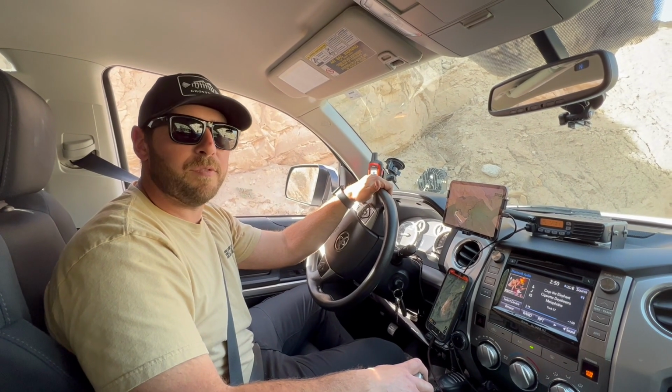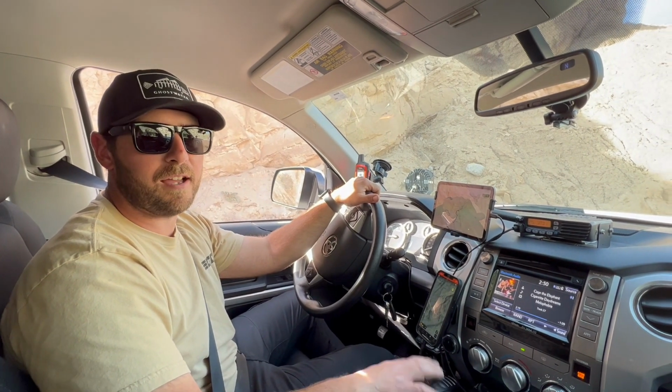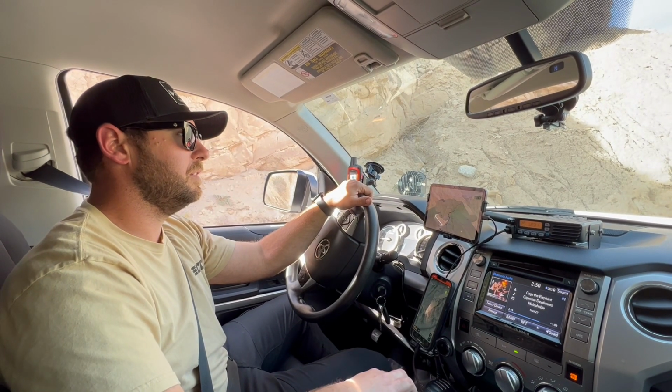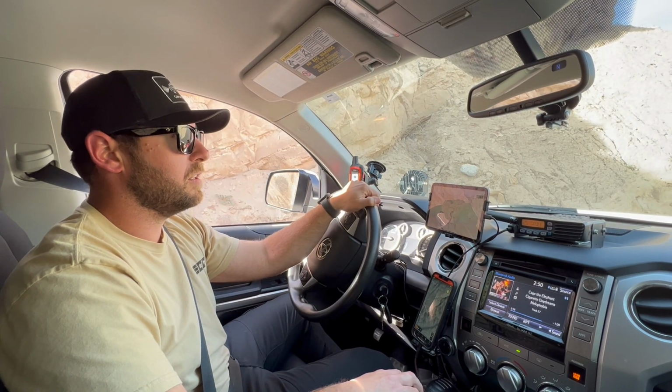On Diablo drop off, we went up and down it a couple times each. Super simple, the truck worked great. Lockers, gears, 37 inch tires, it all worked awesome. So we're done playing on that and now we're hitting this little rock kind of slot canyon section.